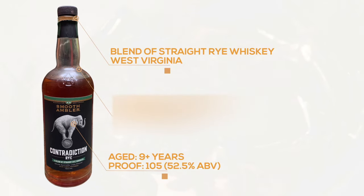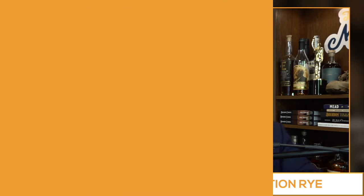But Contradiction Rye is a blend of straight rye whiskeys. Now, they were one of the very first to take their distillate and blend it with other stuff. So they're blending their distillate, which means the stuff that they make in West Virginia, with distillers from Tennessee and Indiana, which most likely means Dickel and most definitely MGP. And by the way, it comes in a real nice box, just like that.